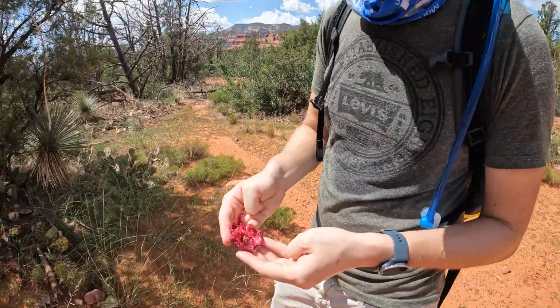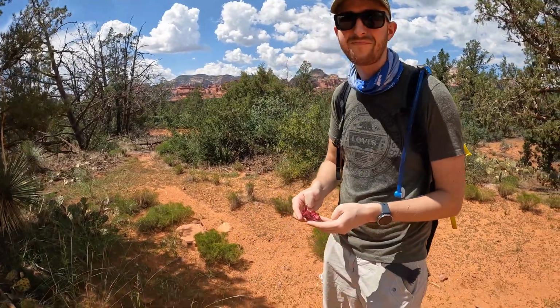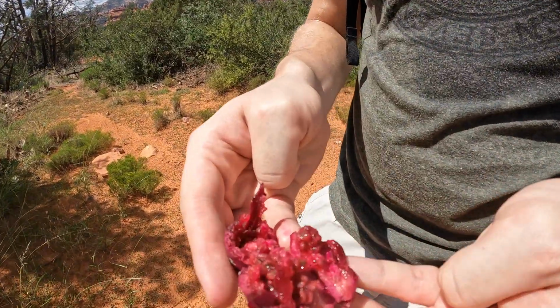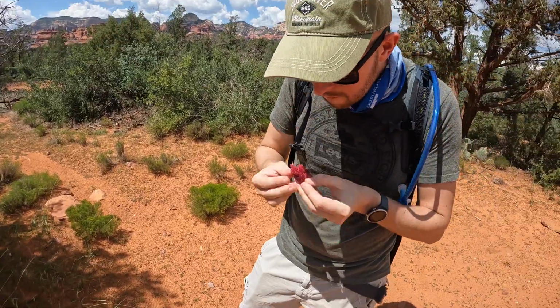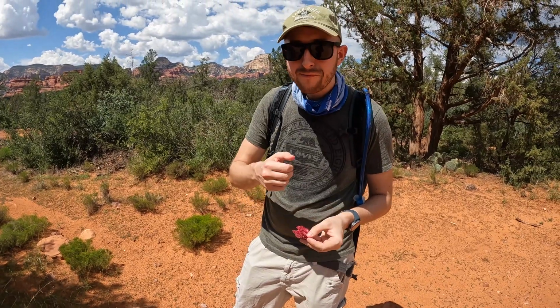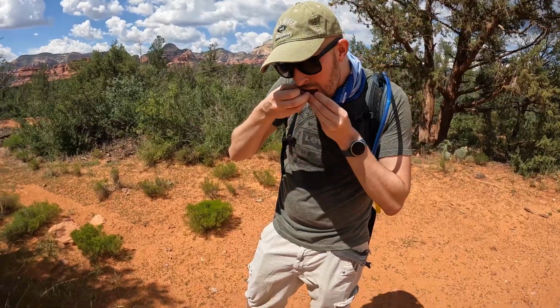Are you gonna eat that, Brendan? You're thinking about it. I mean, it looks fresh. Minus the little spines that got all of our hands just now trying to pick these things. That's good. Is it? It's pretty good. You didn't get any little spines in your mouth? No. Okay, I'm trying prickly pear for the first time with this fruit.